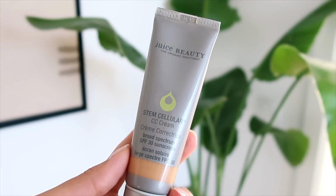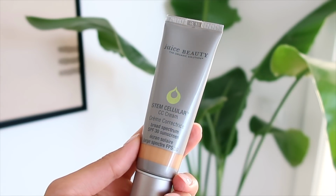This is from Juice Beauty. I've mentioned this in a few other videos. I'm still really loving this. I have the shade Sun-Kissed Glow and it gives just a very slight tint to the skin. It's nothing like a foundation. It's very minimal, but I use it for the SPF.